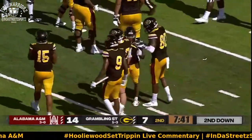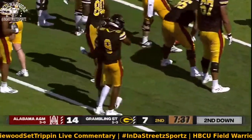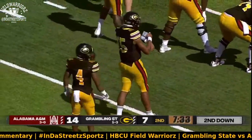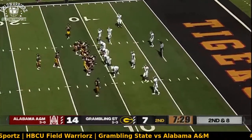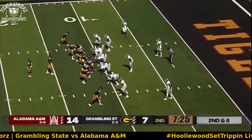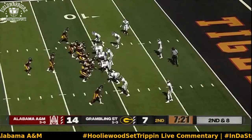Yeah, the Tigers are successful really when they have the quick hitters inside, right? Because Bruton can certainly make something happen. When they just give him the ball quick, I feel like they don't let the Bulldogs' pursuit get to him as quick, right? He's able to cut. Whenever they do the slower moving plays, the Bulldogs have a lot more pressure on those. Second and 8 for the Tigers.